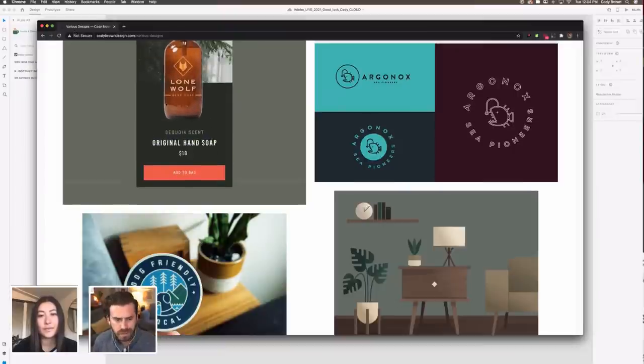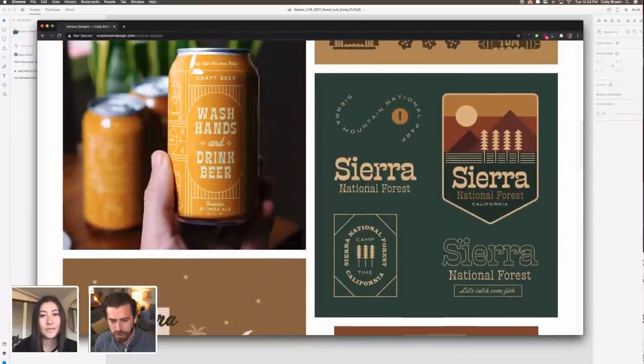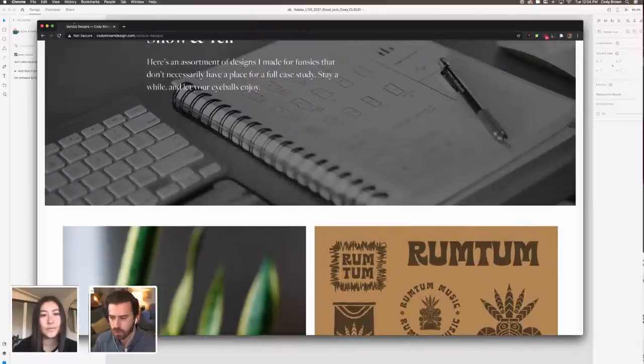And this is just some of my work in a grid here. So I do a lot of branding exploration, packaging, and then obviously the UI design, which we'll be going over today.